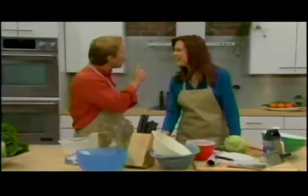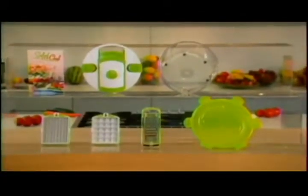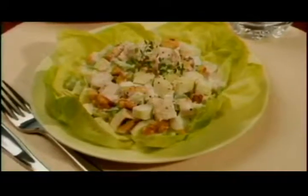Well now, Elizabeth, there is one product that will replace everything you have right here. Introducing the revolutionary Salad Chef from Genius. That will prepare hundreds of different salads, appetizers, meals, snacks, desserts, and more. And it will do everything in a fraction of the time at a fraction of the cost. Talk about saving time. Watch this.